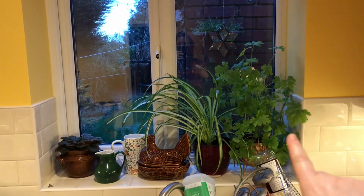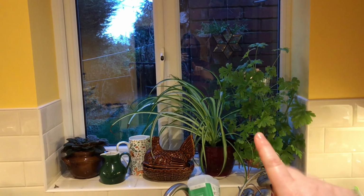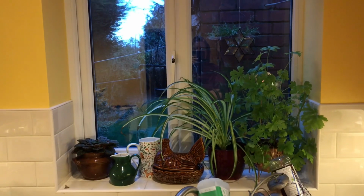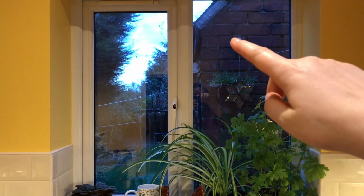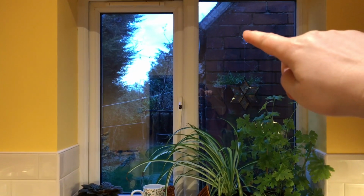This is what it looked like at the back, so it actually had a lot more healthy growth because that was facing the window before, so I've turned it round. But it was actually, before I clipped it, way up there past the top of the sucker that star is attached to, so nearly the whole window.